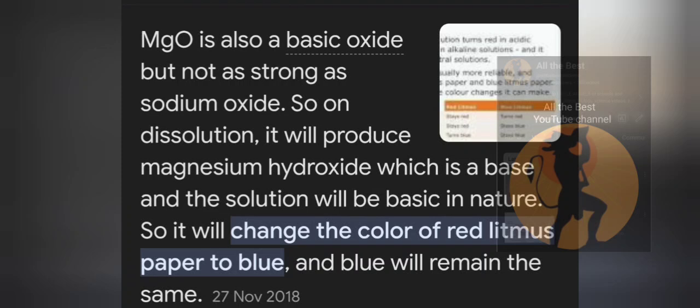So magnesium oxide is a basic oxide, but not as strong as sodium oxide. So on dissolving it, it will produce magnesium hydroxide, which is the base, and the solution will be basic in nature.